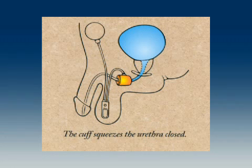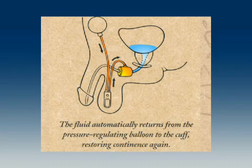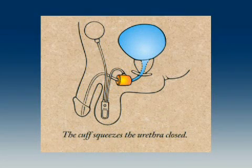With the bladder full, the cuff is full, there's resistance, and urine can't pass out. When the pump is manipulated, the fluid is shifted, and the resistance in the urethra is now relaxed, and urine can flow easily. And after about 3 minutes, the pressure that is generated in the reservoir by pumping the fluid into it bleeds back into the cuff, and in 3 minutes, the cuff is again inflated, the resistance is back, and the patient, you, are dry.